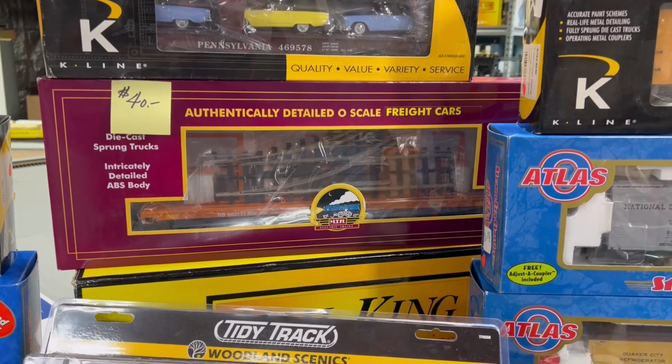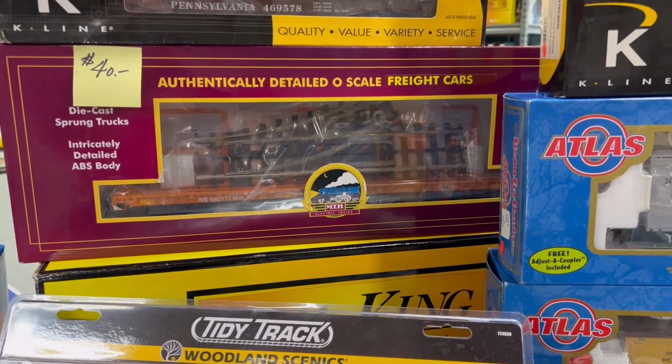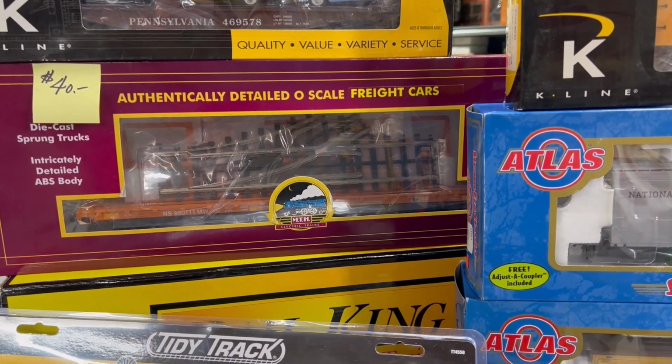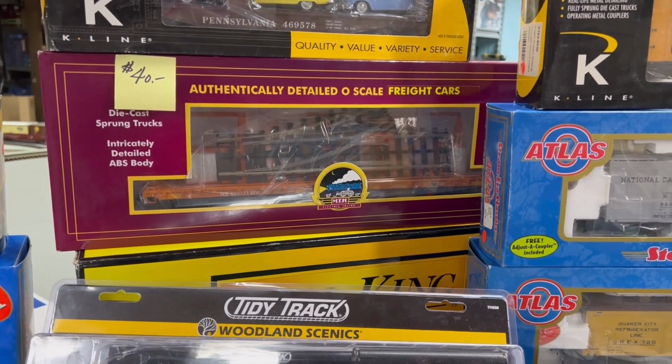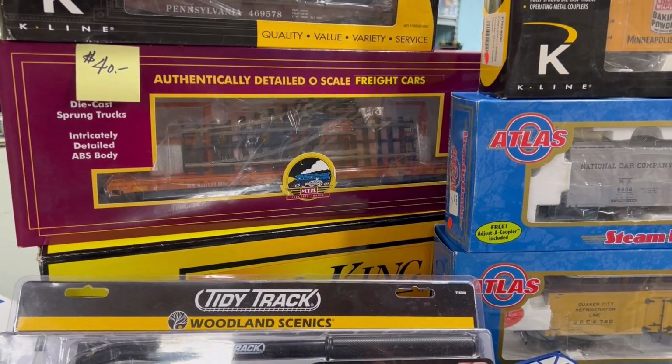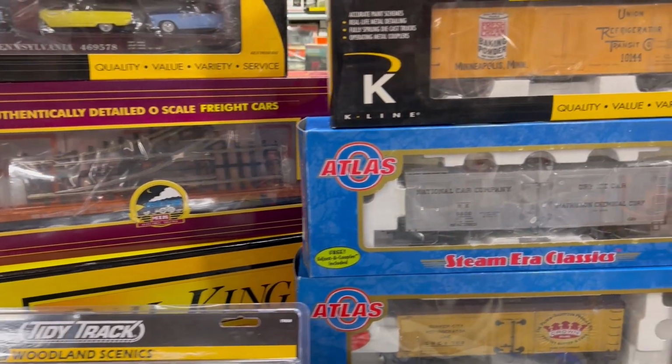And down here I picked up a Norfolk Southern flat car with a switch on it. And I thought it was appropriate, since I'm working on my layout, and maybe they would be delivering track to work on the railroad. So I thought that was neat.